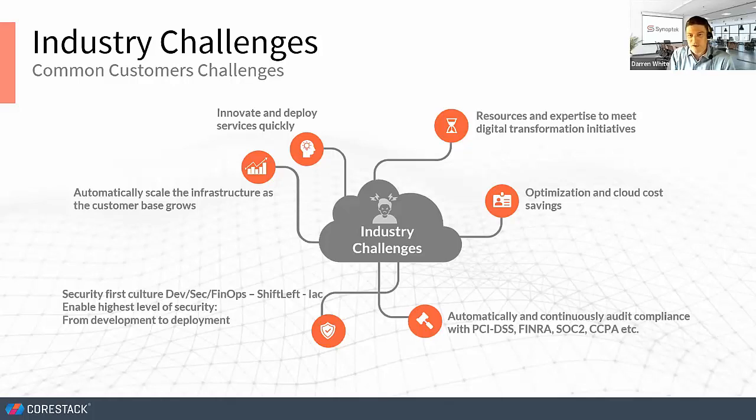So now, what is the myth over time? Everyone was always worried about putting in just their dev environments, but now we find that most people are putting their most emerging and modern applications in the cloud. So security's always got to be top of mind.